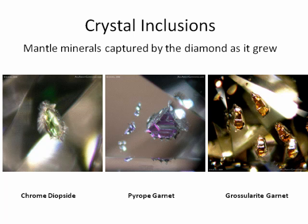This is what I worked on. I worked on the chrome dioxide, the pyrope garnets, the grossularite garnets. Those are all crystal inclusions on the inside. They would produce stress points, which would allow me to see the octahedral cleavage. I wasn't cutting diamonds. I was actually growing the other minerals.